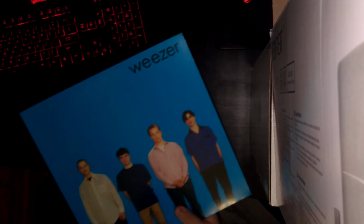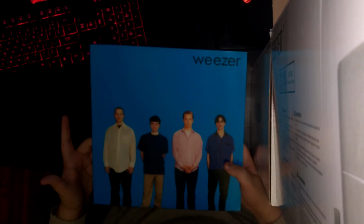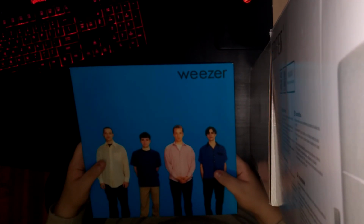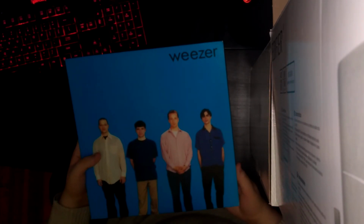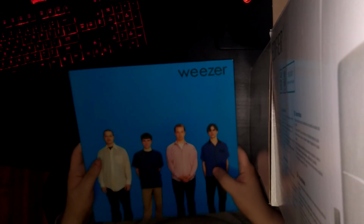Now, the moment you've all been waiting for, the other first vinyl that I got is the Weezer Blue album. Hooray! What more can I say? Probably my second favorite album of all time. I love Weezer. I could talk about Weezer for hours. Weezer is just an amazing band, and this album is honestly one that helped me get into music more. So I have a large appreciation for this album.